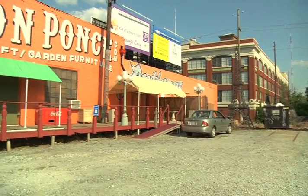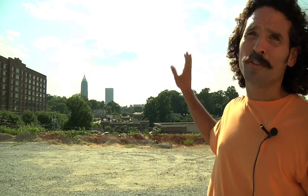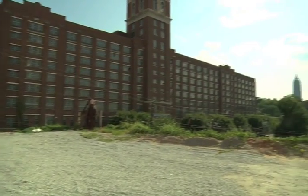So we're at the corner of the Beltline and Ponce de Leon Avenue. We're actually looking out over the Home Depot parking lot, looking towards downtown. The Beltline's running underneath us again. To the left is the Ponce Bridge, and to the right is the Beltline running up towards Piedmont Park.